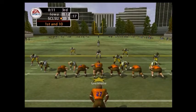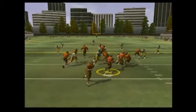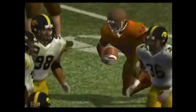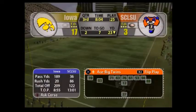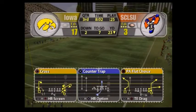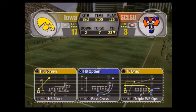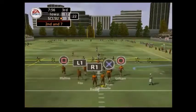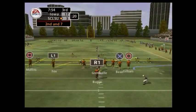The Hawks bring in the nickel package. Inside handoff. Brought down. 3-yard gain by the running back. 3-yard gain on the play. Second and 7. Ball on the 23. 23-yard line.